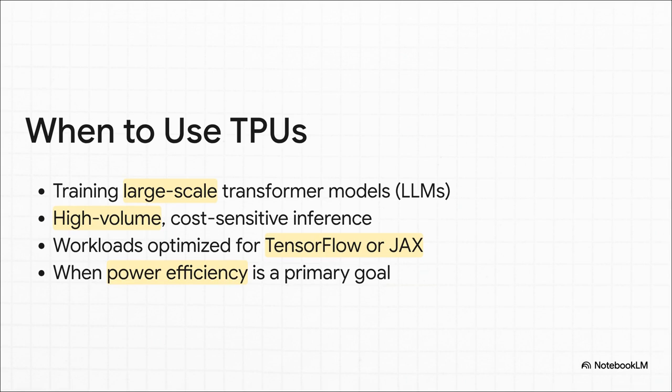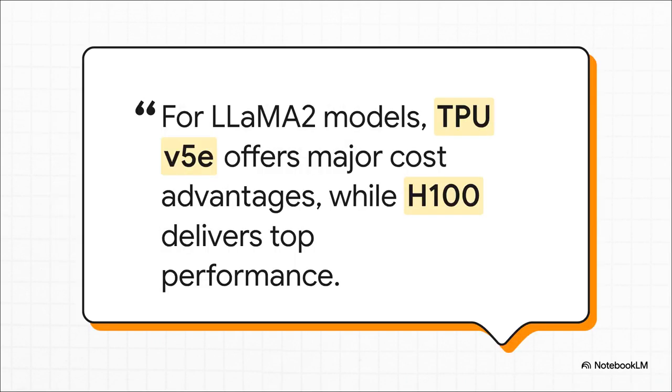But if you're playing a different game, TPUs are the undisputed champs of large-scale, cost-sensitive work. If you are training one of these massive, transformer-based large language models, TPUs can save you an enormous amount of money. And for high-volume inference, like powering a chatbot that millions of people use, the TPU's amazing throughput and low cost per query make it the clear winner from an economic standpoint. And hey, don't just take my word for it. This analysis of running the super popular Llama 2 model says it all. For serving tons of users as cheaply as possible, the TPU has a major advantage.